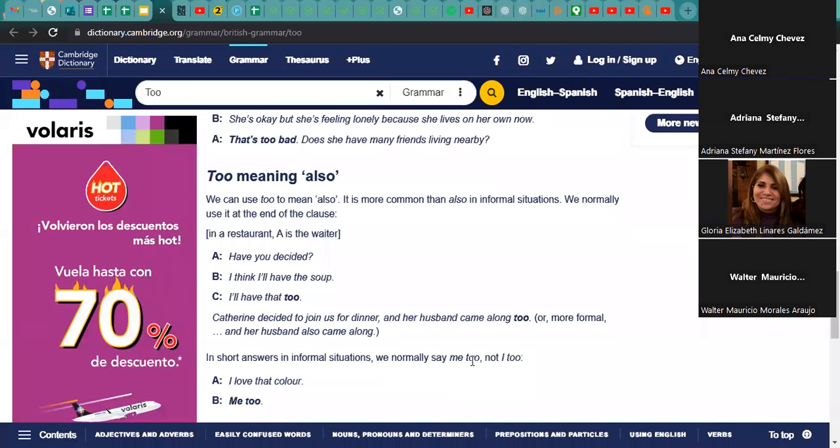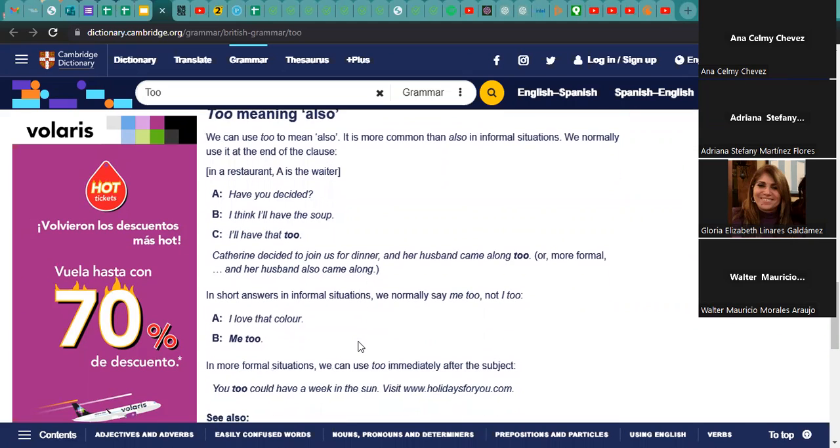Too, meaning also. You know this, this is very basic. We can use too to mean also. It is more common than also in informal situations. We normally use it at the end of the clause. So for example, have you decided? I think I'll have the soup. I have that too. So that too is me too, right? So we say me too.